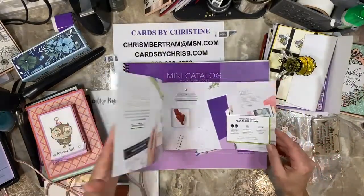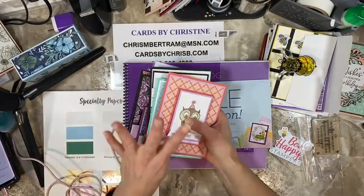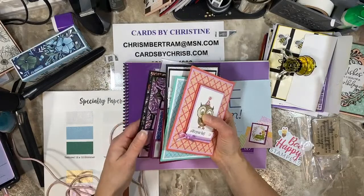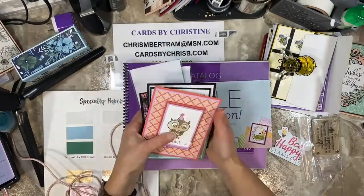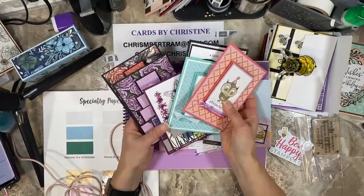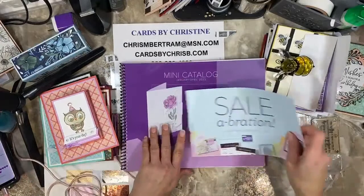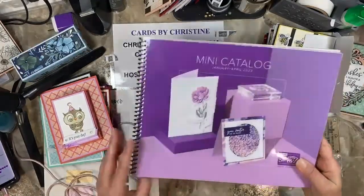So the launch party that we do tonight, we're going to make these. We're making four cards tonight, but I have multiples of them because you might get one color versus the other color. But all the cards that we're going to be making tonight, you guys, feature new Sale-a-bration product, which is awesome. So we're celebrating the launch of this new, amazing, purplicious covered catalog.